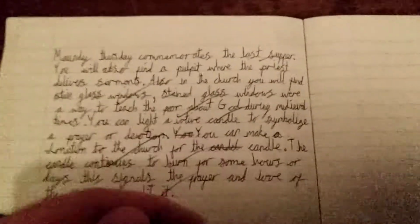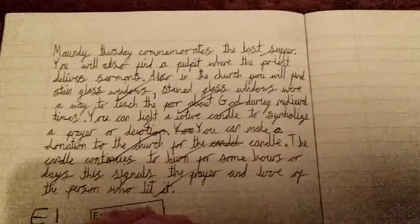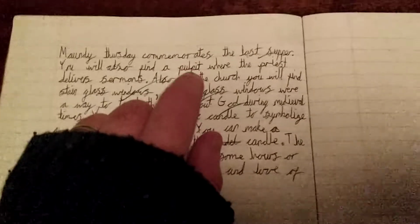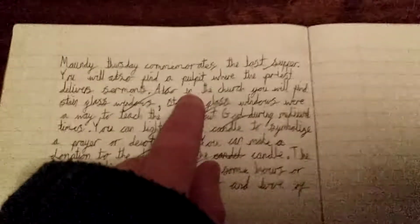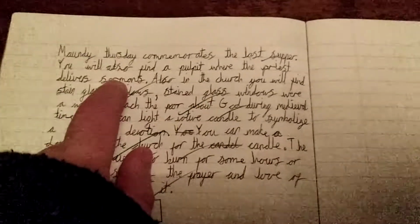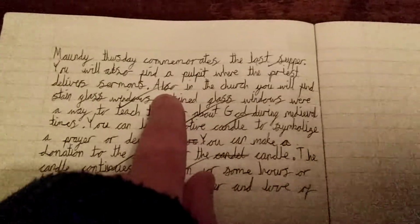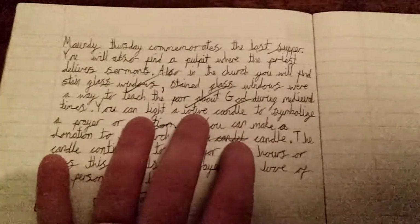So he's obviously made the effort to go and have a look up and find extra things out, maybe online or somewhere, I don't know. Now, a pulpit basically is the same as a lectern, okay? It's not exactly the same, but for all intents and purposes, it's the same thing, okay? And he's right, a sermon is an explanation of what happens in the Bible, basically. Then we've got a nice connective word, also. And then we've got more of our words that we found on the quiz.